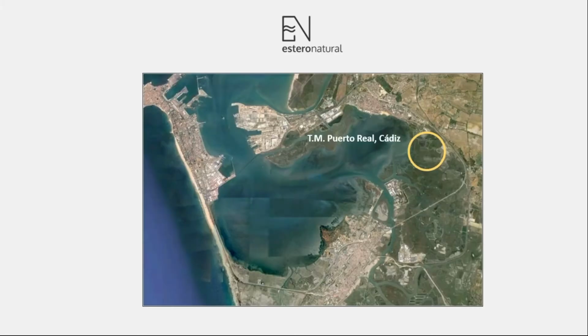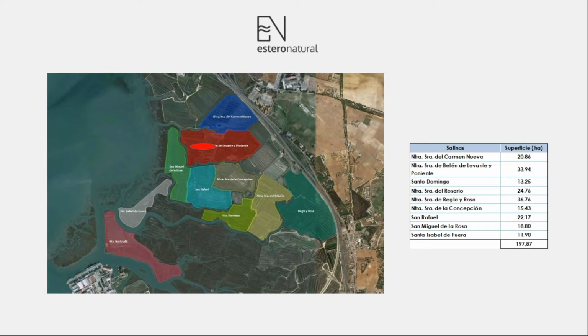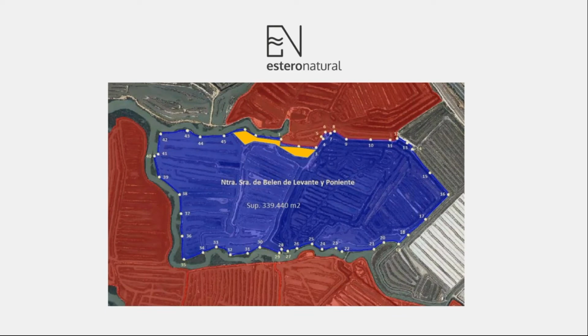Briefly, I'm going to talk about Estero Natural. We are located in Puerto Real, in Cádiz, in a natural park, the Parque Natural Bahía de Cádiz. We have 8 esteros, but we can only manage 2 or 3 because the other ones are very damaged. Overall, we have 200 hectares. In this picture, the yellow area is where CTAQUA developed its pilot action, which Erik will explain later.